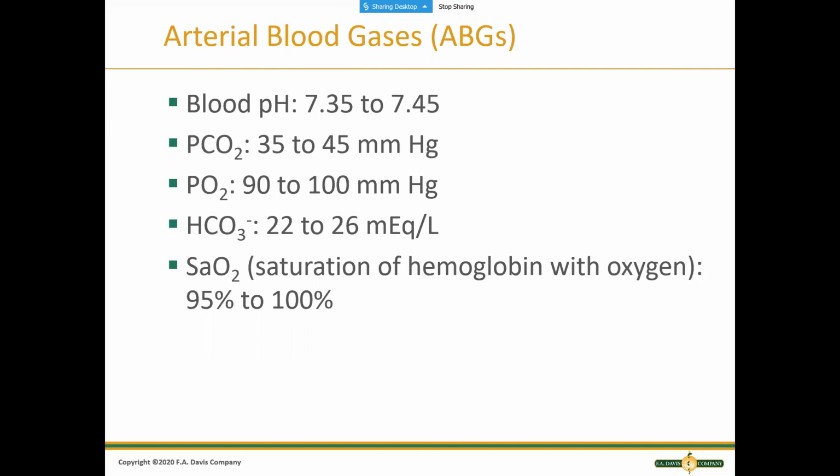We did draw ABGs on her, and her CO2 was 100. So her pH was low, acidosis, and sure enough, her CO2 was causing it. She had way too much acid in the form of CO2. She wasn't exhaling very well. She wasn't blowing off CO2 very well. How do we fix that?